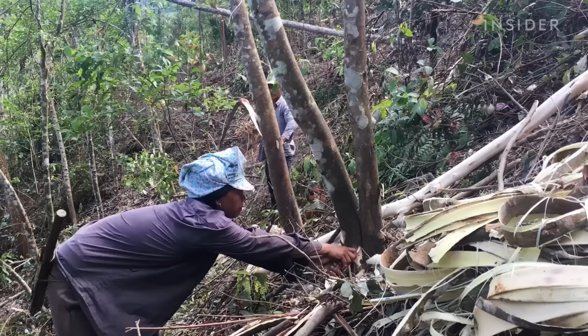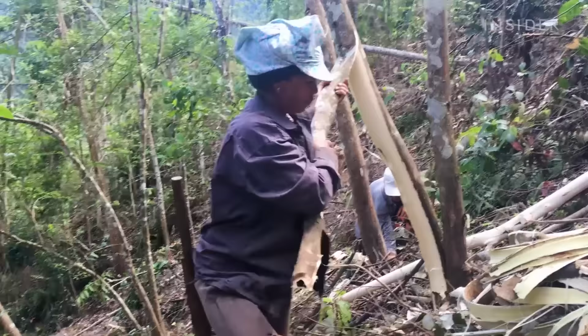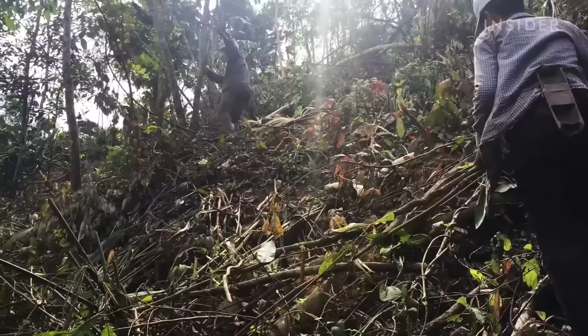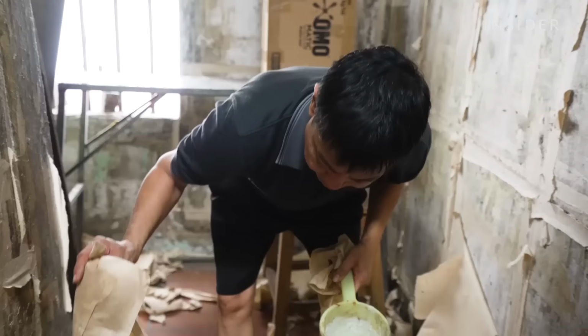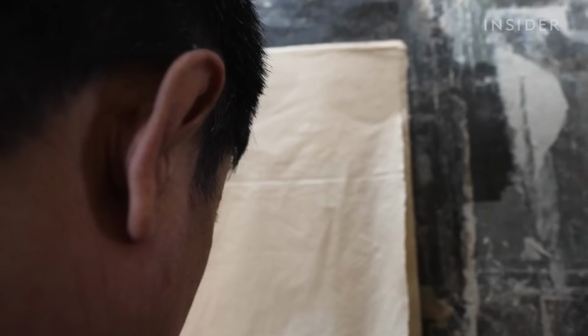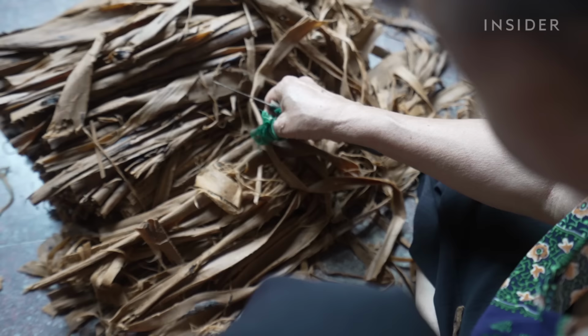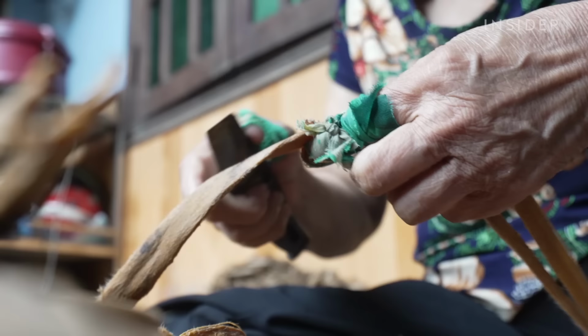The two trees that make the giấy gió paper can be found in the forests of northern Vietnam. Workers harvest the bark between August and October, when it peels easily because of the heat. Tâm is one of the last traditional giấy gió paper makers in Zungo. He's been working in one of the last handicraft villages for 40 years. Today, he employs a small group of people. They soak the bark and cut it into 2-foot-long pieces and separate the good kind from the bad.